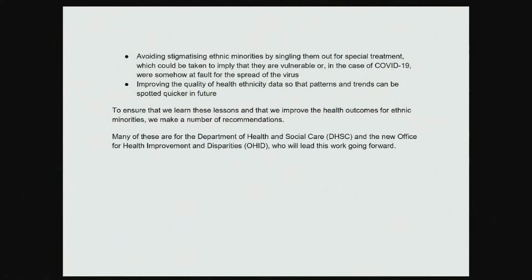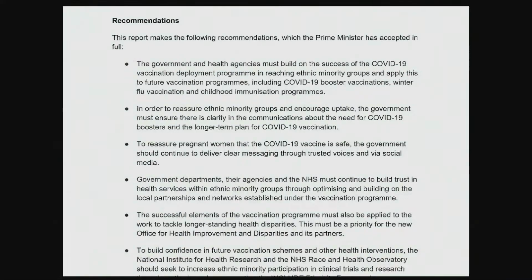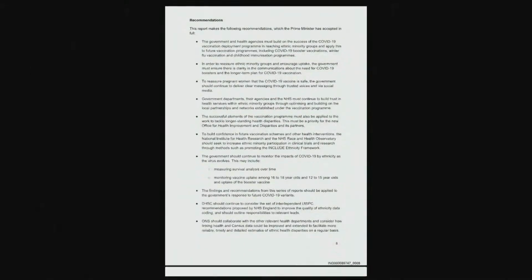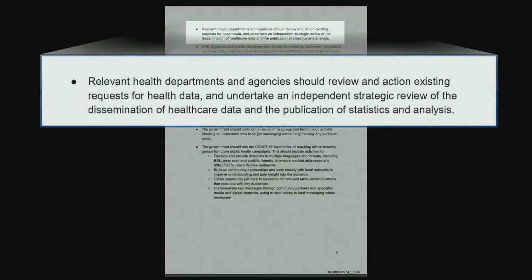That part finishes on page 7, and then on page 8, a number of recommendations, and they're not numbered, but if we could scroll back out and go down to what is roughly recommendation 11, it'll be over the page, I think. Thank you very much. The top bullet point: relevant health departments and agencies should review and action existing requests for health data and undertake an independent strategic review of the dissemination of healthcare data and the publication of statistics and analysis.